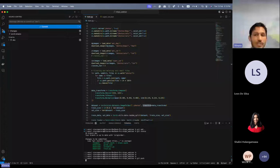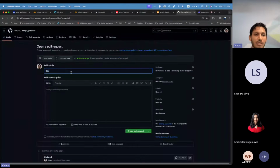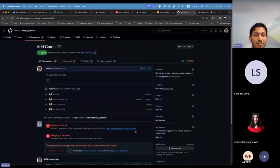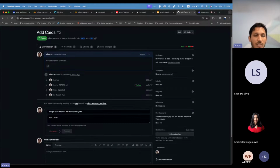Go back to this and refresh. It says the dev branch had a new push 10 seconds ago. I can create a new pull request back into the main branch to add cars. I'm just going to create a pull request. I haven't added anyone as a reviewer. I'm going to merge it without bypassing the protection. I set it so that one more person should approve this, but I'm going to bypass it since I'm admin on this repository.